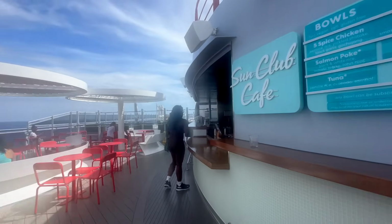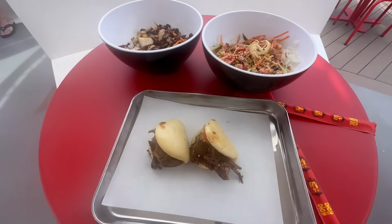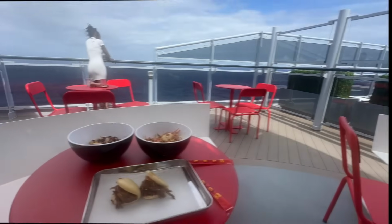pools. It was very windy here. The food was good, but just too windy, as you can see in the video. Not my favorite, but another place to grab lunch if you don't want to go to the galley.